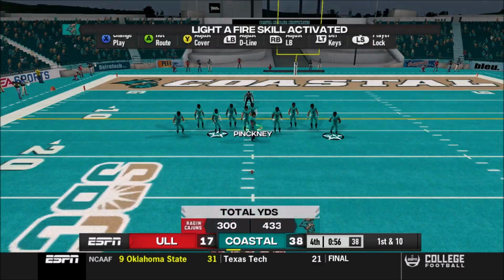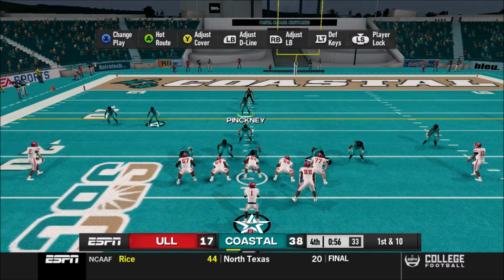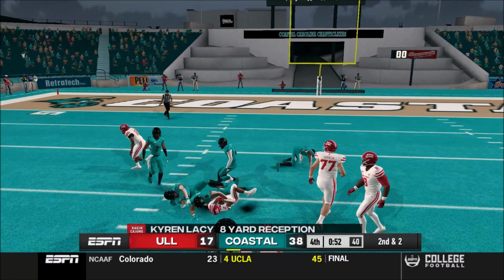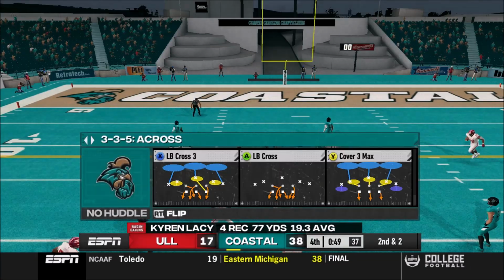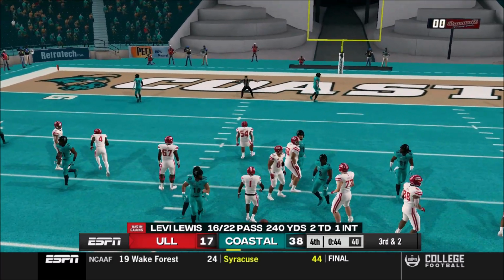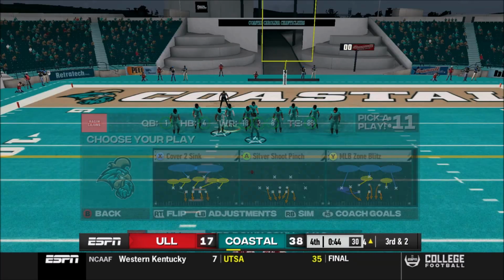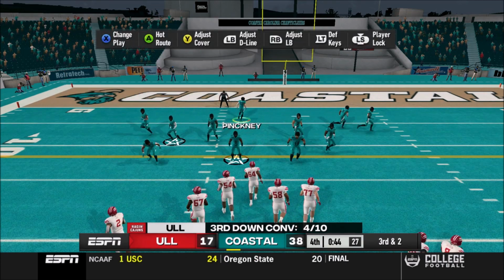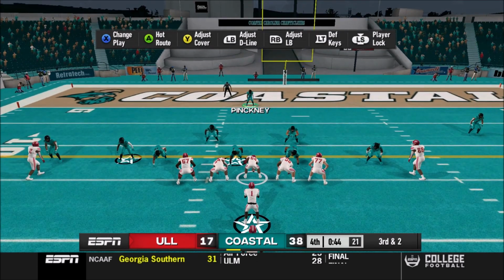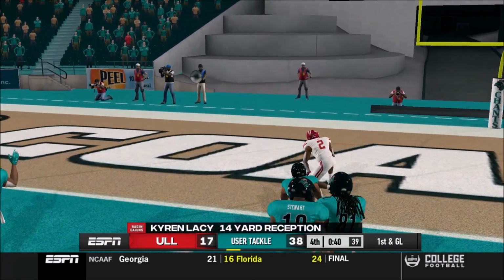The defense calls a timeout. That was their second timeout. At the 14-yard line. The spike will stop the clock. So it's third down, and they've got about 2 yards to go. They'll bring him down around the 1-yard line.